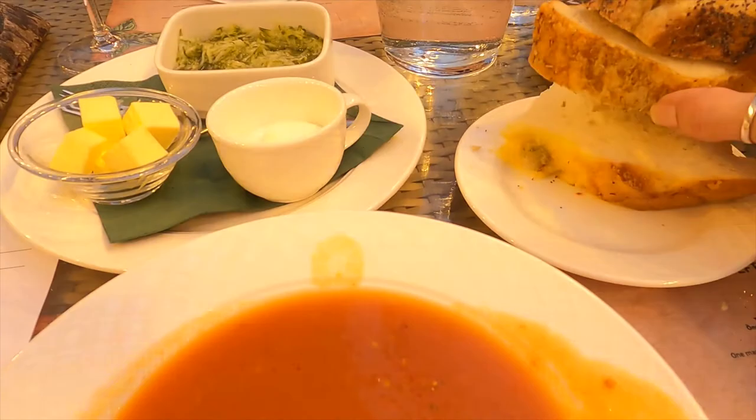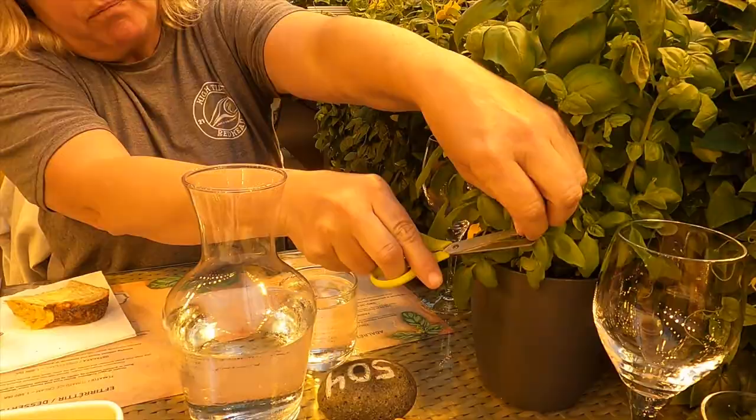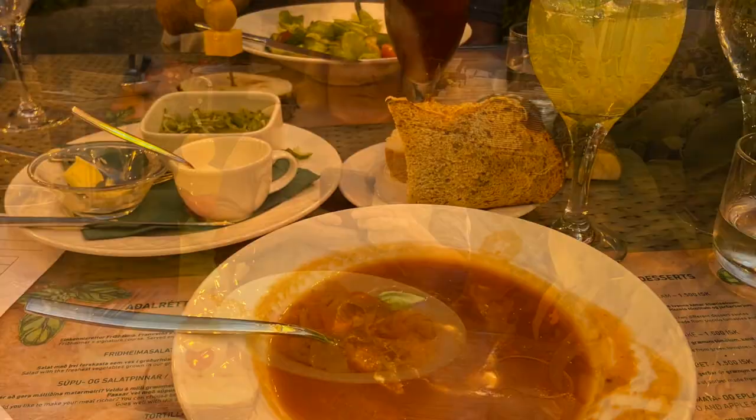There's sour cream, cucumber salad, and butter. And I love that they have a fresh little basil plant on every table with a pair of scissors so that you can add basil to your tomato soup. So she just got the salad and the cheese stick.